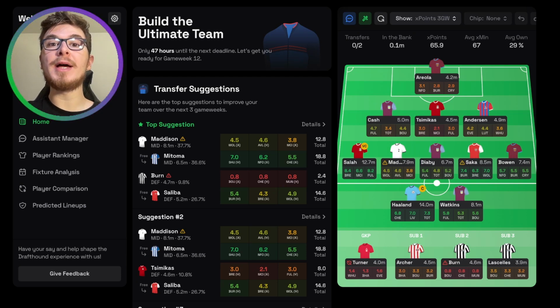I'll be highlighting 10 players to buy, hold, sell and skip and cover a lot of different key assets and all the injury updates that you need to know about. Some of them have been cleared up and they'll be covered in this video.